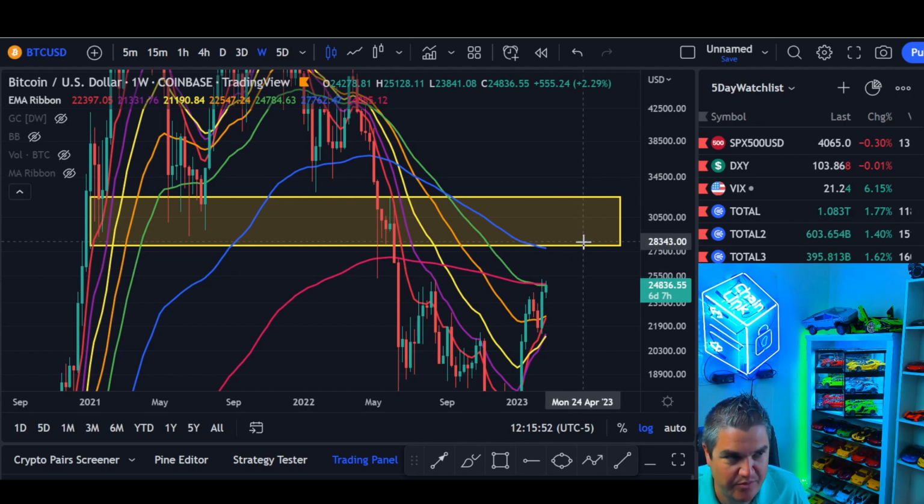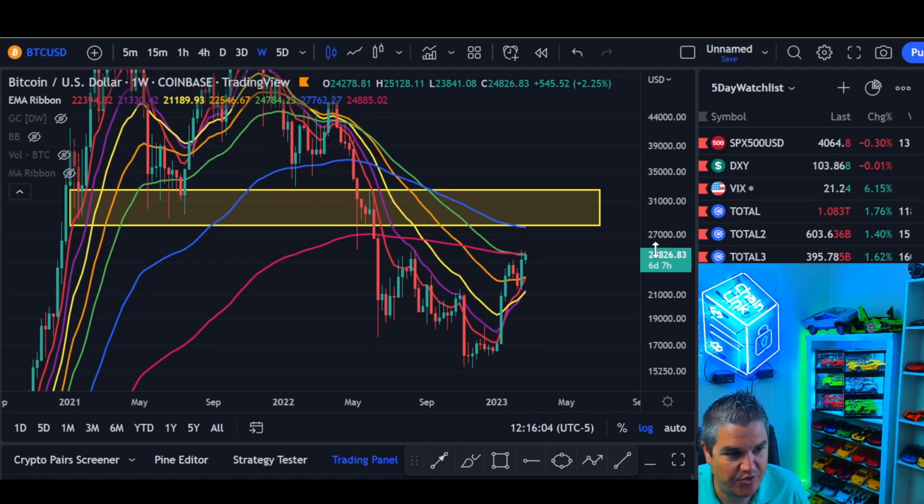if we can kind of close above here and make a move to the upside. That's our next kind of resistance zone. The 100-week currently 27,762. Will likely move up just slightly if the price decides to continue rising.